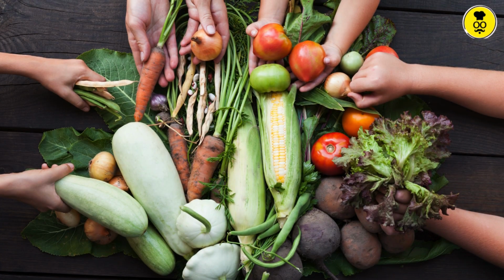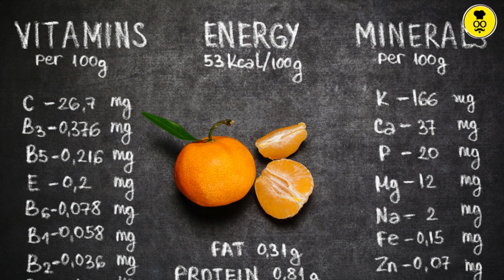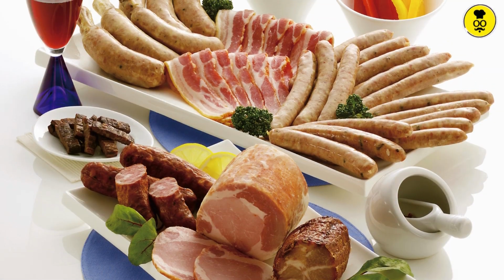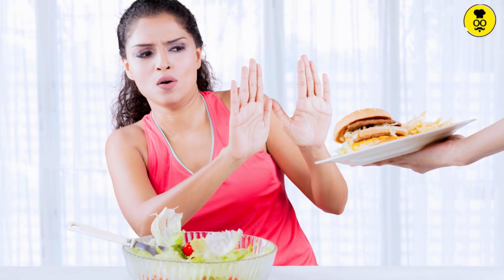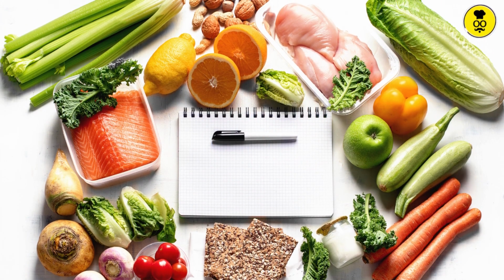The goal is to choose nutrient-dense foods that provide essential vitamins, minerals, and other beneficial compounds, while minimizing the intake of processed and refined foods that may have negative health effects. Here are some key principles typically associated with a clean eating meal plan.